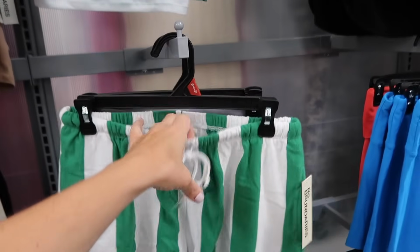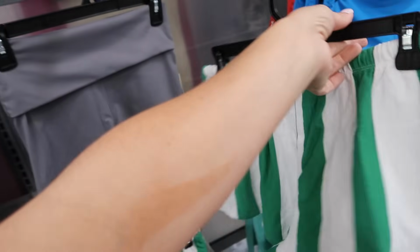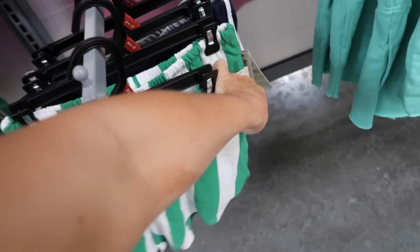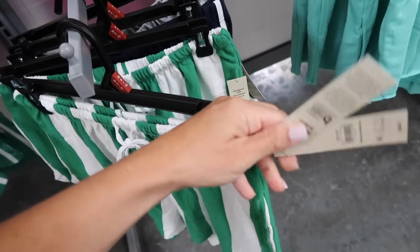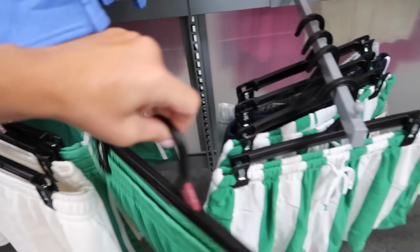Also new little pull-on shorts from No Boundaries. These have an elastic waistband, drawstring, side pocket, nice and flowy. I know they have lots of different stripe options online. In store they only have the green. And these are $6.98. Also new mesh short from No Boundaries.